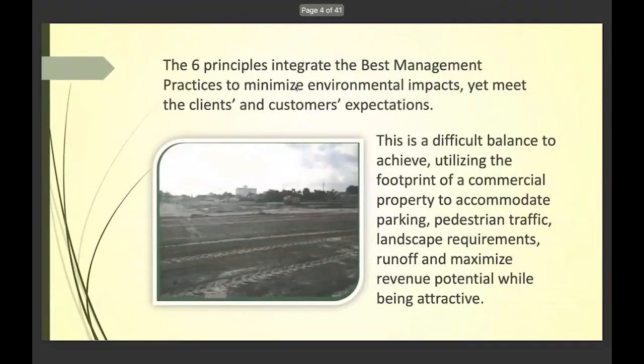So how does that all play into what you currently see in place, whether it be in an HOA, a commercial setting, or an individual homeowner setting? The six principles integrate what's called the best management practices. This is what this CEU class is based on, the best management practices manual. And it talks about the environmental impacts that we currently have with development. The tough job is that we've got to meet the clients' and customers' expectations while still achieving a utilization of the footprint.